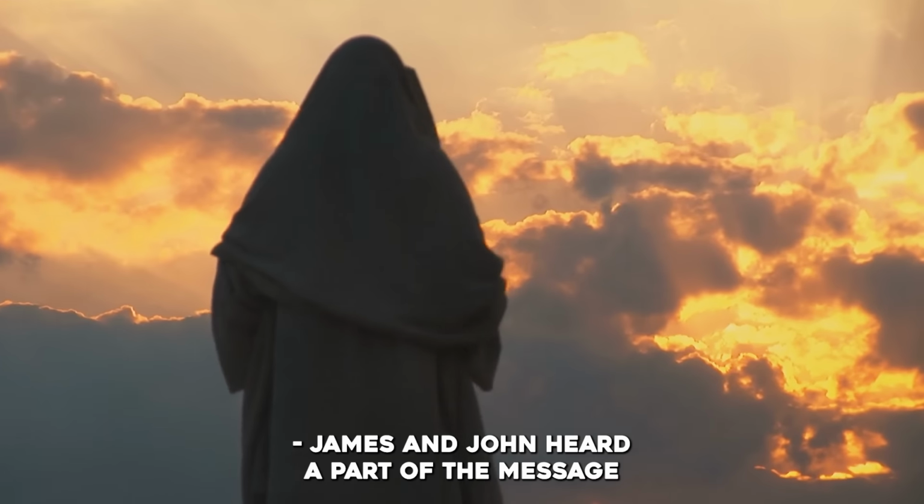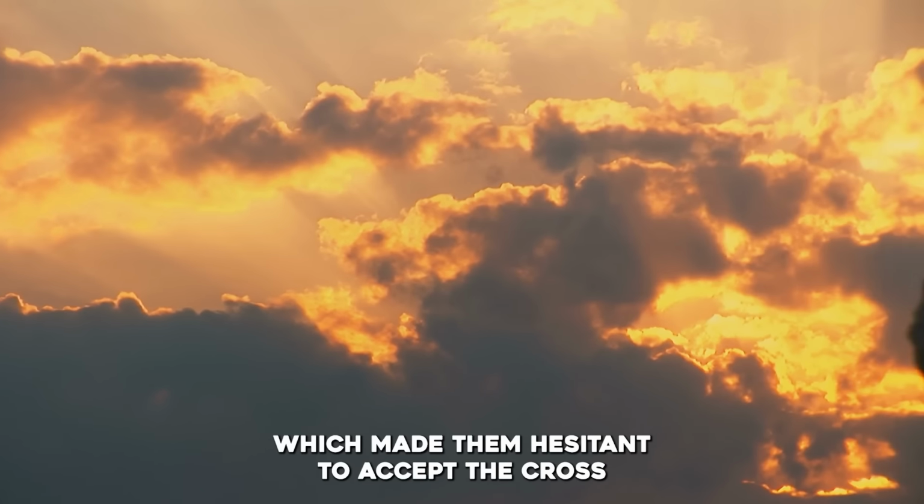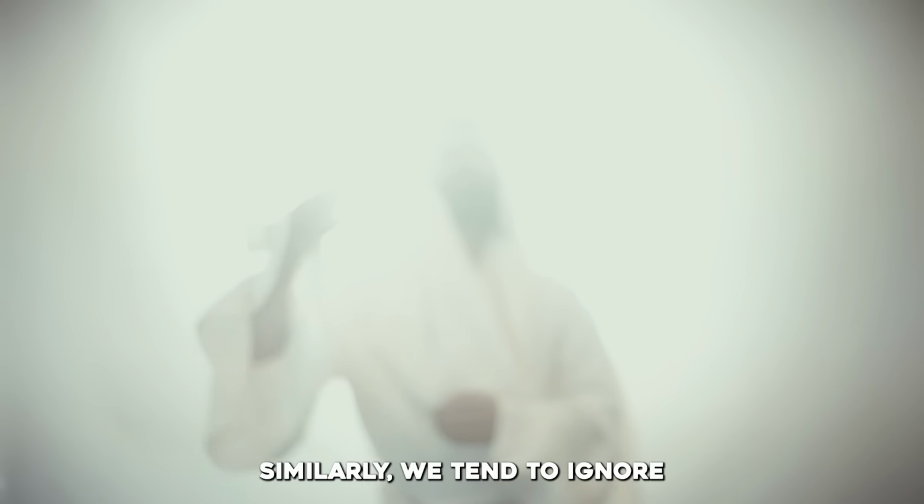At the transfiguration, Jesus had been speaking of his future glory and had shown them a glimpse of his kingdom. James and John heard a part of the message, which made them hesitant to accept the cross, but they were attracted to the idea of glory that it represented. Similarly, we tend to ignore the message of sacrifice and hardship, but when the word glory is mentioned, it catches our attention.